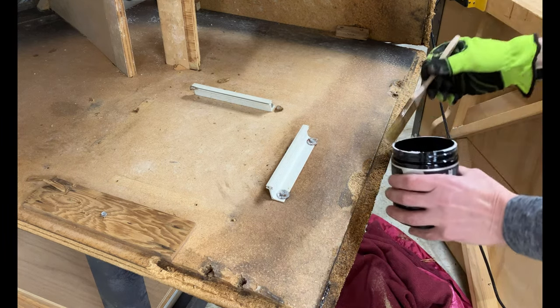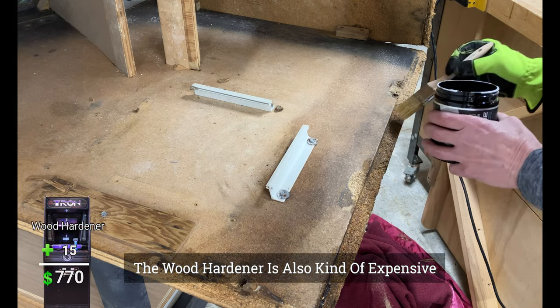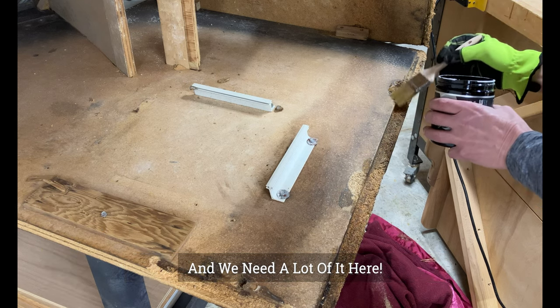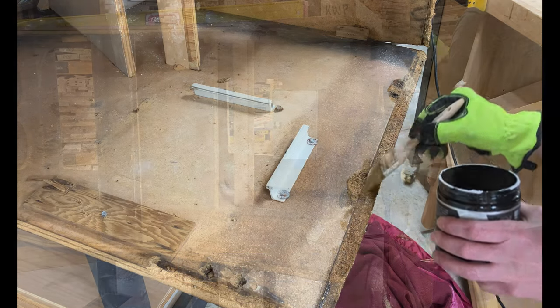to put it together. The wood hardener is great, but it doesn't go very far. It takes a lot of wood hardener because it will really soak into this stuff. But I'm just going to go all around all the edges, everywhere that I see. Makes a great waterproofer. It's going to give this some more stability here.